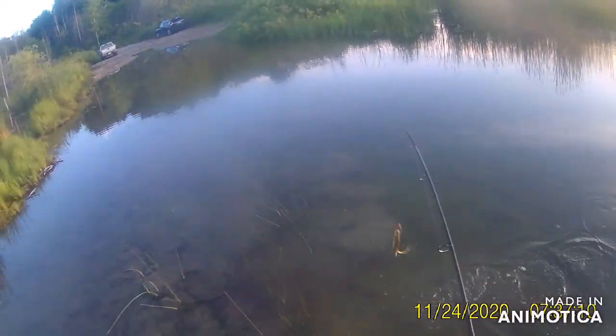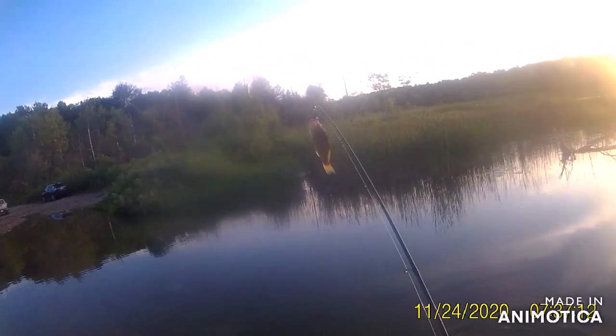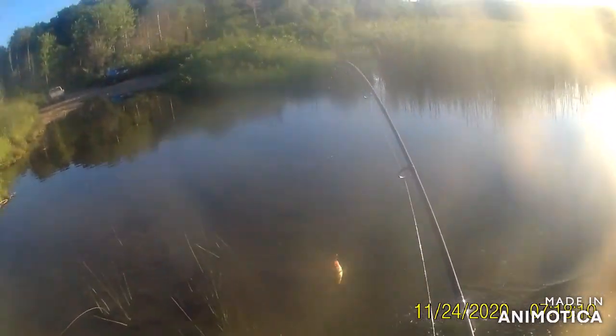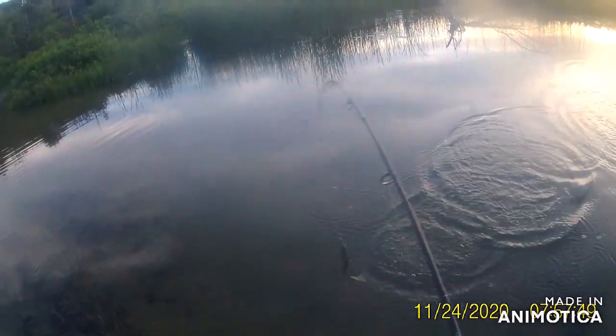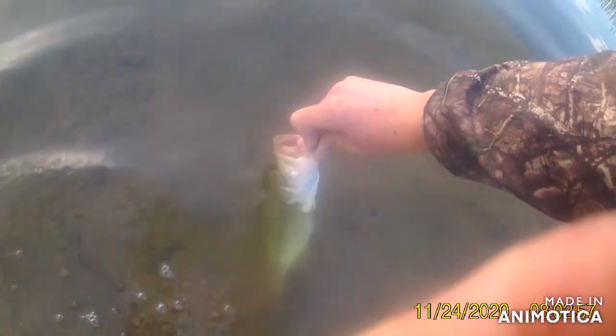Oh, we got another one. Another bass. Oh. What have I got this time? Oh yeah. Not too more in the water here. And you are.